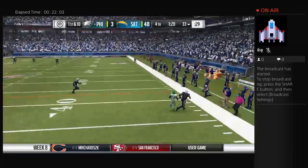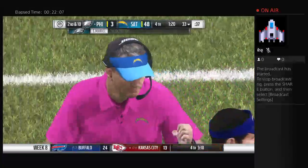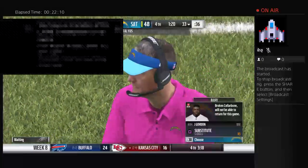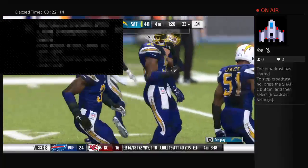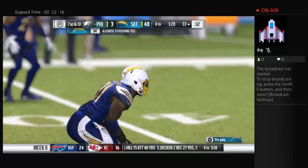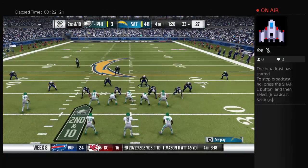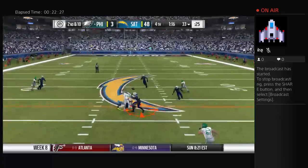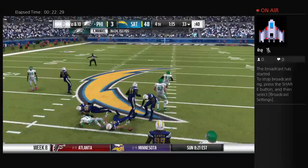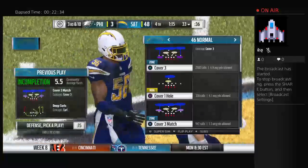Look at the time. And he just gets rid of it. Throws it away. A wise move there. Looked like nobody open. Now second down. So they're still at the original line of scrimmage here. Second down and 10. Two receivers left. One to the right. And second and 10. He'll look to throw again. And a hit jarred it loose. It's incomplete. He was trying to get it to Cecil Shorts that time.